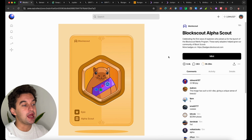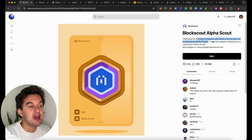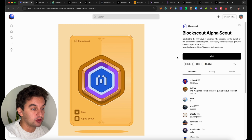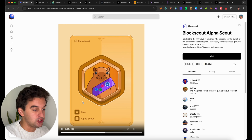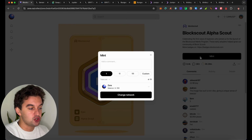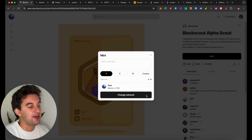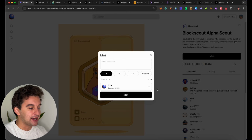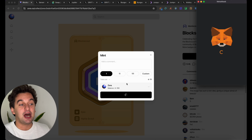First things first, we got a new celebration for the first wave early adopters NFT, which will receive a reward for the Block Scout airdrop, as we see over here. The link is down below. Make sure to go and mint it, at 111 stars, which is approximately 30 cents. Max mint it, mint 111, as many as you can.